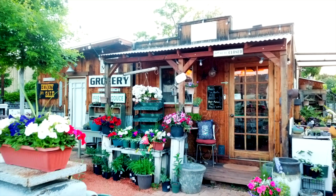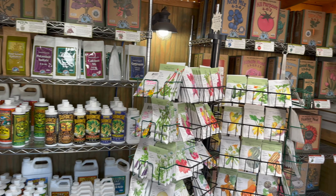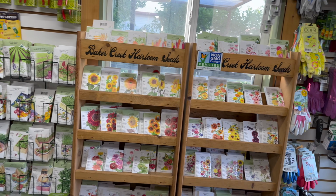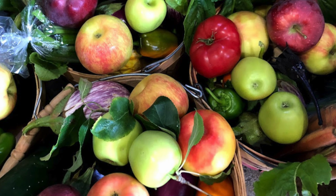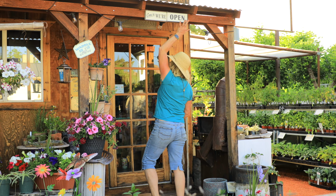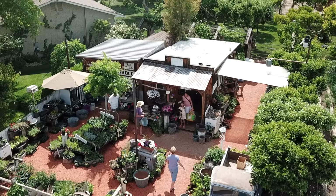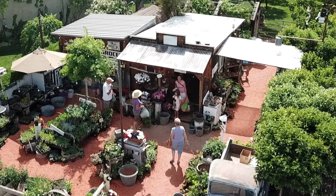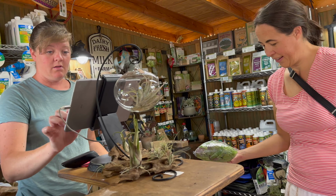Kevin also built these cute buildings for me to do what I love. We offer gardening supplies, plants, seeds, herbs, eggs, and our seasonal organically grown produce and even baked goods on our market days. On this small-scale farm, we have a unique farm store and organic nursery that I run 5 days a week, and I'm lucky to have the help from my daughter and daughter-in-law on occasions.